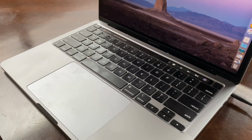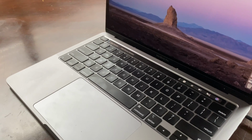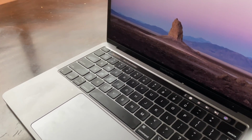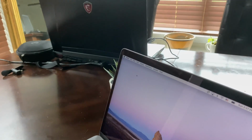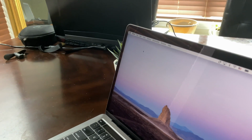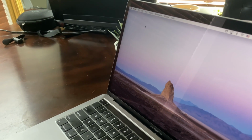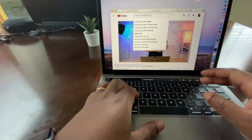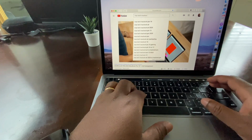This model sports a 1.4 GHz quad-core 8th generation Intel Core i5 processor which will turbo up to 3.9 GHz. The entry-level model uses Intel Iris Pro Graphics 645 GPU and has 8 GB of 2.1 GHz LPDDR3 memory with 256 GB of solid-state storage.